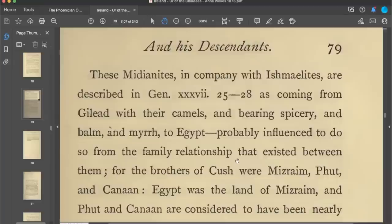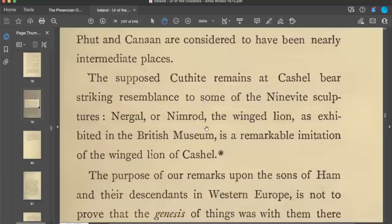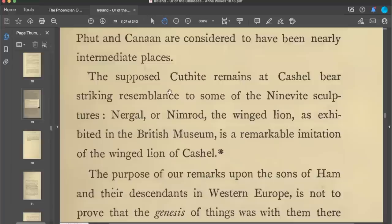For the brothers of Cush were Mizraim, all right, Menes, Phut, and Canaan. Egypt was the land of Mizraim, and Phut and Canaan are considered to have been nearly intermediate places. The supposed Cushite remains at Kashel bear striking resemblance to some of the Ninevite sculptures. Nergal or Nimrod, the winged lion, exhibited in the British Museum, is a remarkable imitation of the winged lion of Kashel. All right, so these things are in museums, right? They're not in the actual place they supposedly found them, right? So how do we know where they really got them from? Because this one's in Britain.